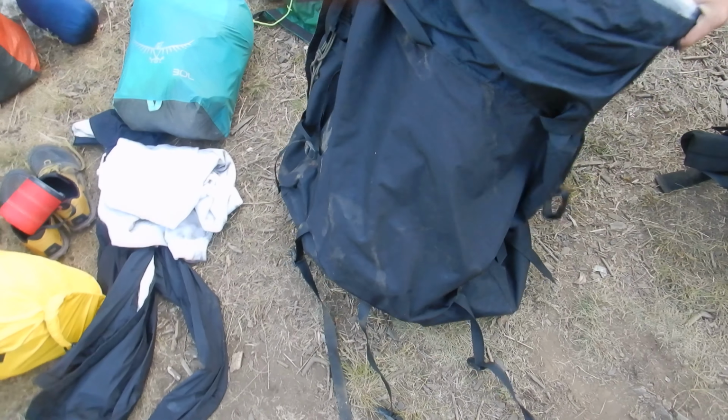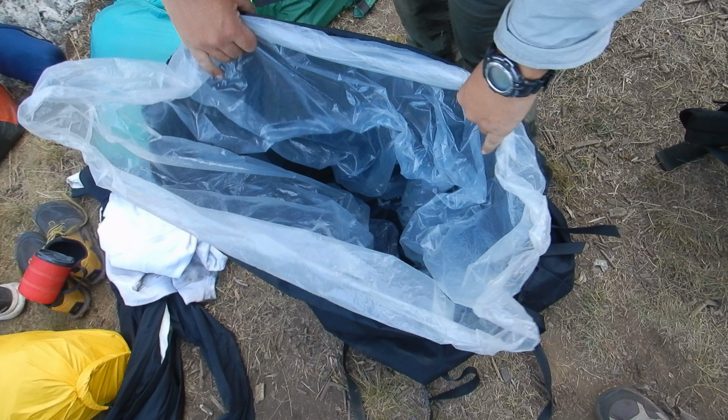So the first thing I want to show you is how to pack it. Packing a whale bag is not hard or complicated, but it's a lot easier if you have 2 people doing it. Note the white trash bag looking thing. That is a liner to go inside the whale bag, and that helps keep everything inside the liner dry.